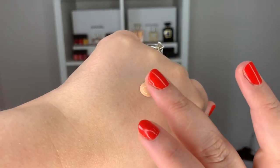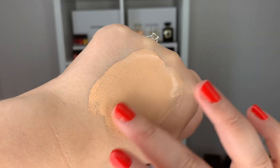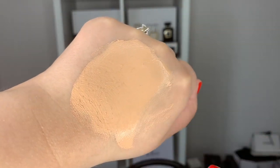This is in number B30. Now, my favorite Chanel foundation was the Perfection Lumière, which was discontinued, of course. I think for me, this is the closest dupe that Chanel has come out with. This is a light to medium foundation, and it does have a little bit of luminosity. I think it's a semi-matte radiant finish.